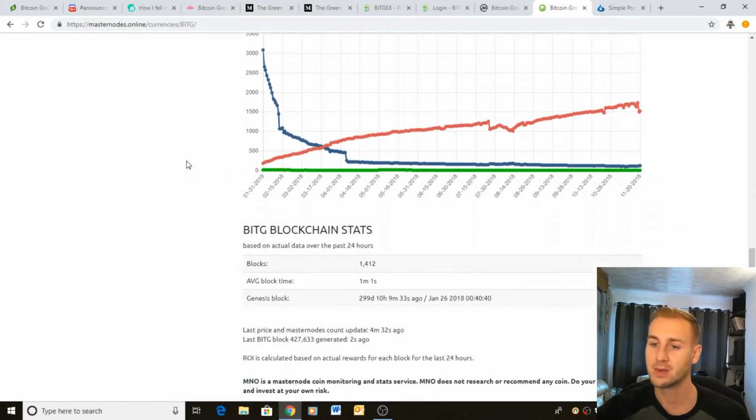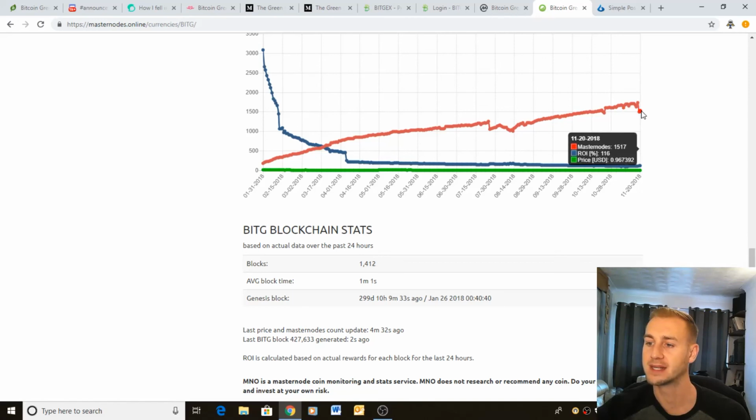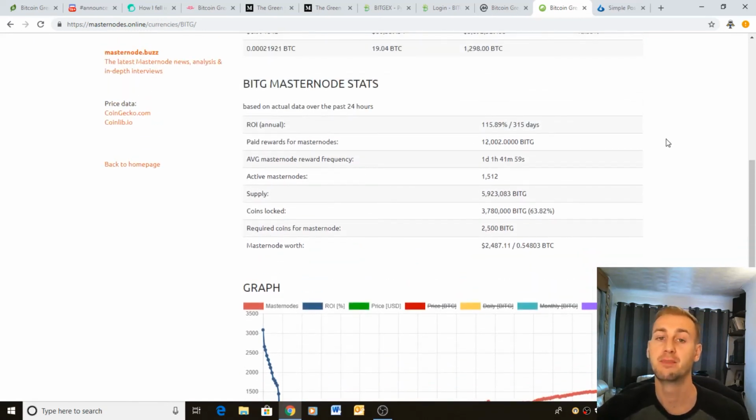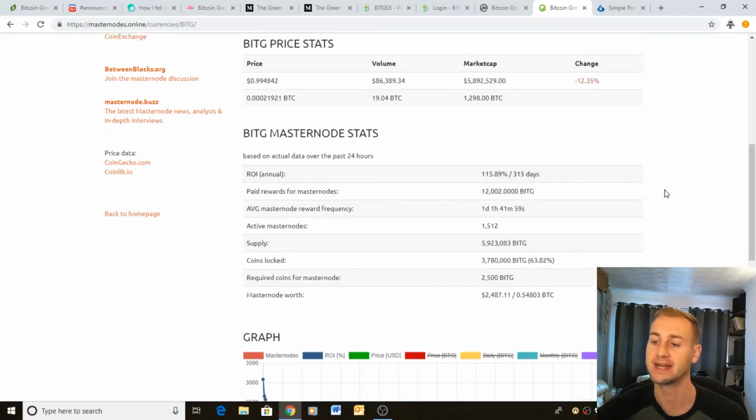If we look at this graph down here as well, so the blue is the return on investment over time, and the red is the number of masternodes online. So obviously as the masternode number goes up, the ROI goes down. There is a period around here when the masternodes hit about 1,700 and the ROI was 100%. We are now dropped back down to 1,500 masternodes and the ROI is 116%. So another 200 masternodes coming on board would reduce that ROI to 100%. So that's probably the figure at which I would guess by the time you've put your masternode together and all of that good stuff, that's probably the ROI you would get in a year's time from now. So that would only take 315 days to repay itself.